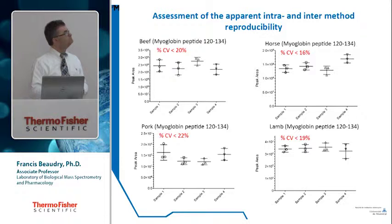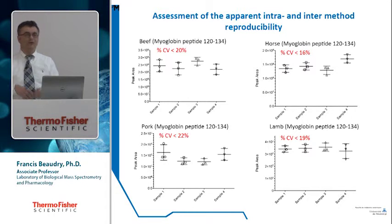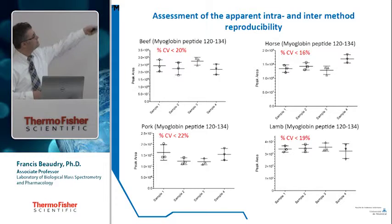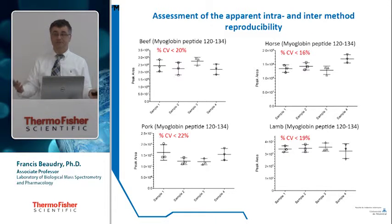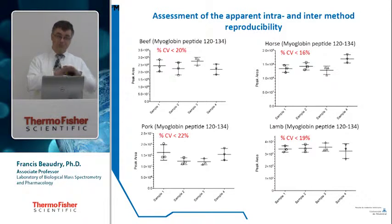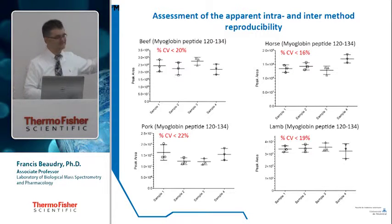So when we look at the variability, these are 4 samples from different supermarkets. I went and bought meat samples from several supermarkets at different areas. They were not even in the same areas, so they could not be the same suppliers. I don't think they were the same suppliers, and they were done in triplicates. So in general, we get something within 20% coefficient of variability in terms of absolute signals. There is no internal standard, there's nothing simple. Preparation is very simple. It's quite good. I mean, it's very surprising. We were extremely surprised, okay, to see this. That wasn't our expectation because that's not our experience with proteomics in general. But using myoglobin, that's exactly what we get.